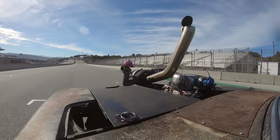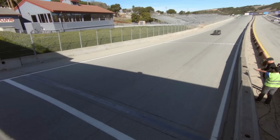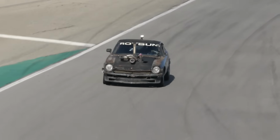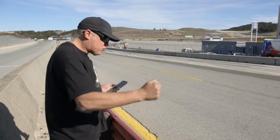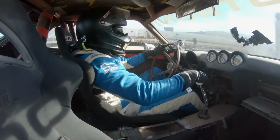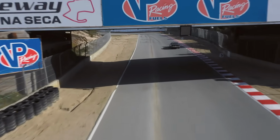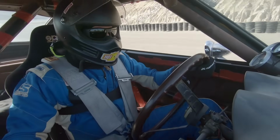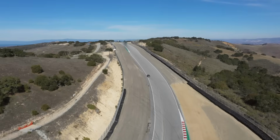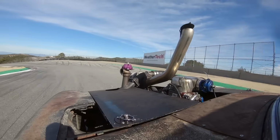Not bad. I like it. Listen to it when it shifts. That was a 207. Motor's hot. We got oil pressure though. Did you hear him when he was shifting? I love the corkscrew. I love it.